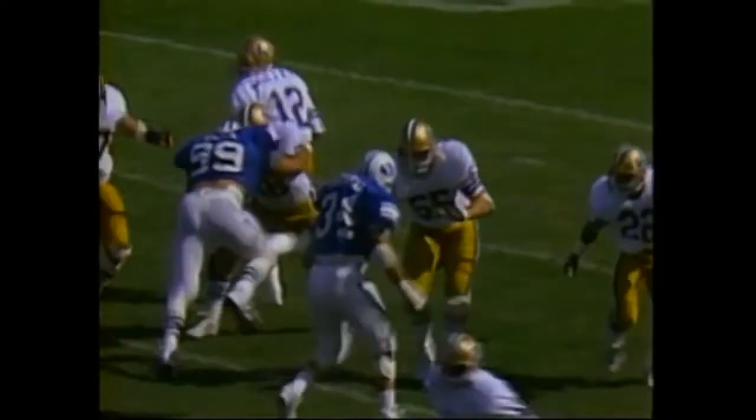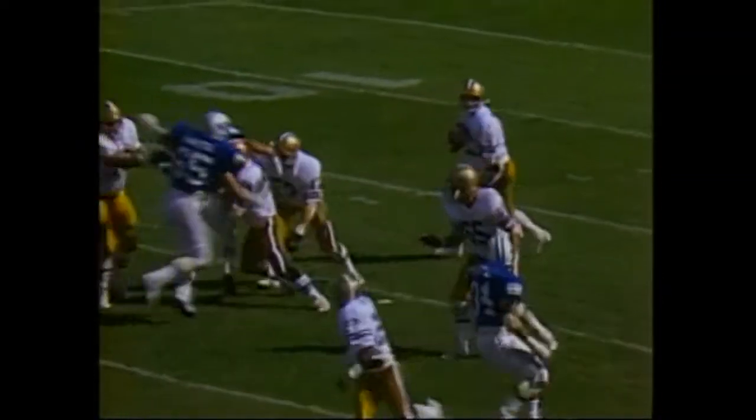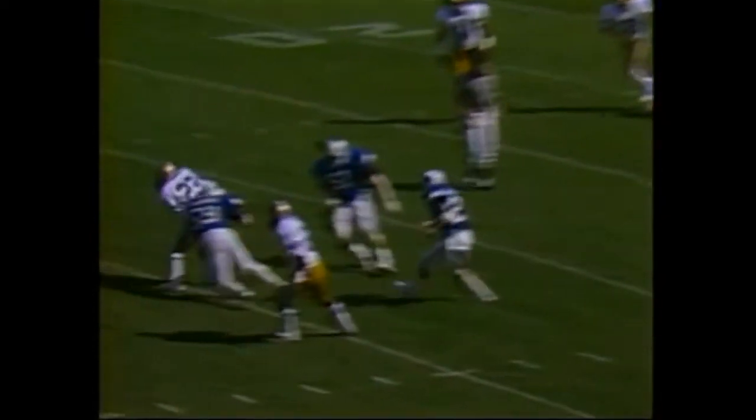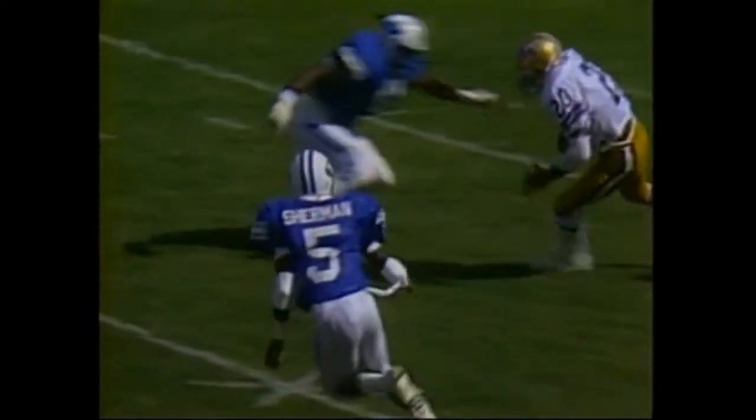Well, they come up with a big play that time. Watch Ken Smith just break through like they got a twist. Defensive line stunt. Good concentration by Hugh Millen. Puts it right on the dime. 1st down, Washington at the 40-yard line.